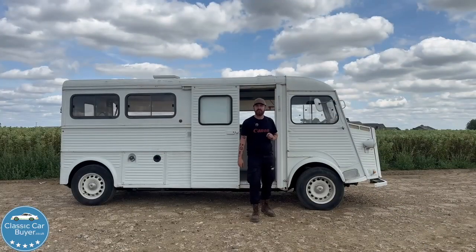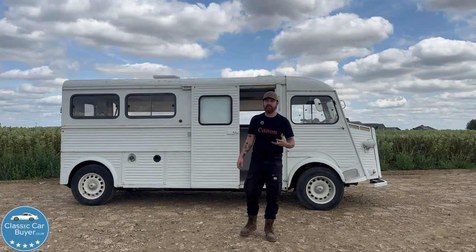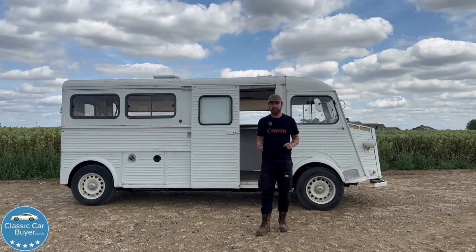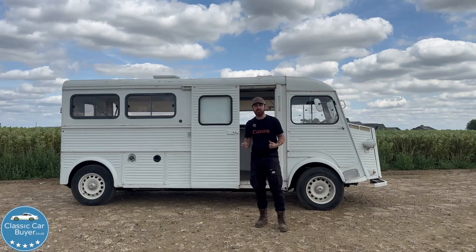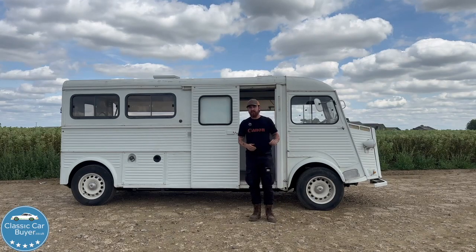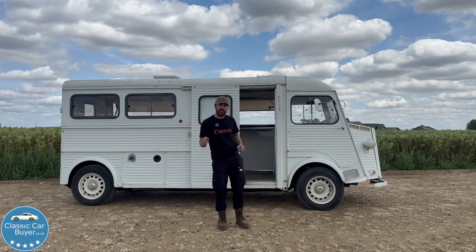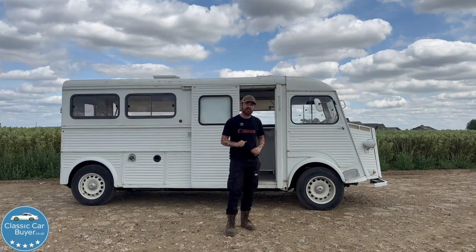Introduced in 1947, the Citroen HY was France's answer to the Volkswagen split-screen T1 Transporter. You see, France has always had an uncanny knack for making quality, simple, rugged, agricultural utilitarian vehicles, and this was no different. Available from 1947 right the way through to 1981, the HY was incredibly popular, predominantly in France and the surrounding European countries. It even took a nice market share in Germany, which I'm sure Volkswagen weren't thrilled about.